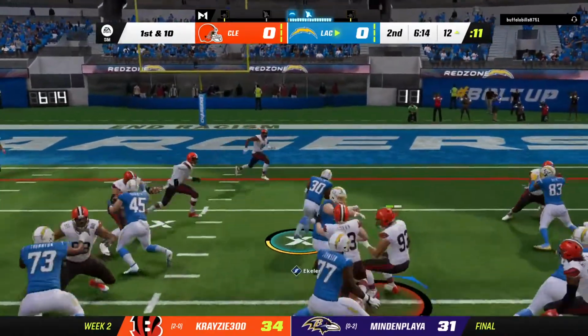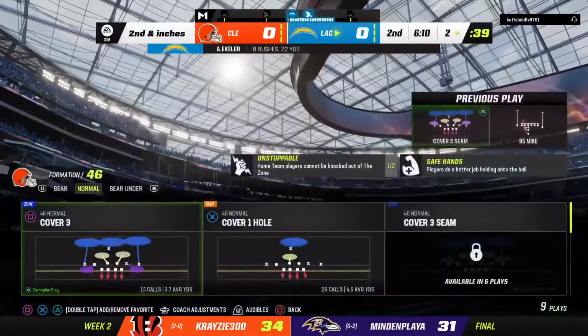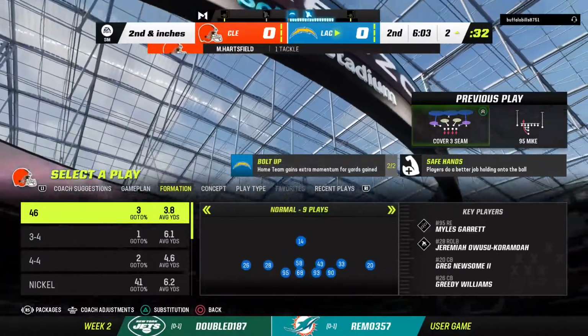Up the middle with Eckler, and he's able to get it down to the 2-yard line. Give him 10 yards on the pickup, and that'll bring up a second and just about a few inches here. Now, that was an excellent run.